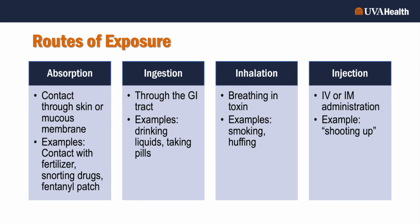So, four basic routes of exposure that the patient may encounter the poison by, and again, these can all be intentional or unintentional routes. First, absorption. This is contact through skin or mucous membrane.